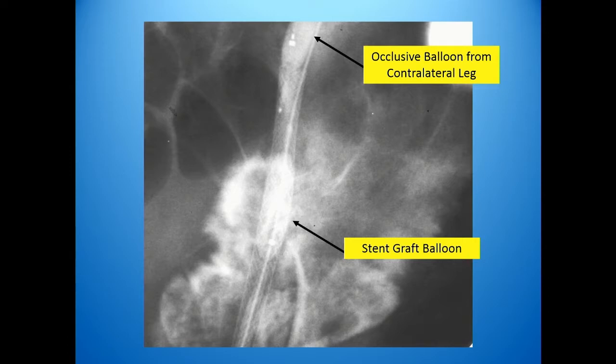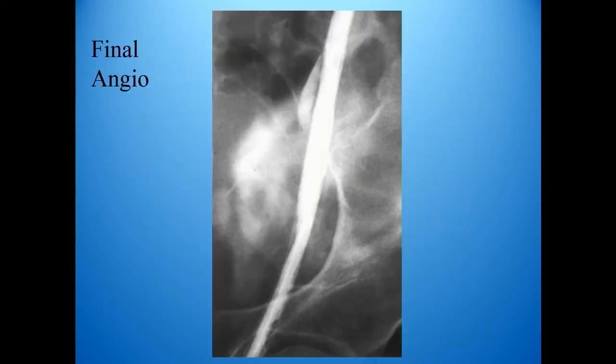You can see that the contrast is still sitting in the pelvis, but there's no additional bleeding at this point. We inflated it to high pressure. Fortunately, the balloon didn't rupture. The PTFE yielded and expanded, and we had a complete seal of the vessel. The patient not only survived, she went on to get her cardiac transplant. She still remained a good friend of my sister for many years, so it did have kind of a happy ending.